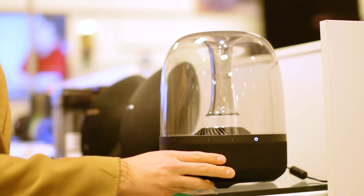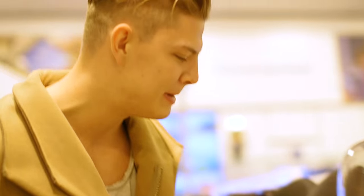So I ran into these speakers. Absolutely love them. Design is sick, and we just tested them out. Sound is perfect. So, gonna get those, man. Harman Kardon. Yeah, Harman Kardon. Let's get it. It's Christmas again, man.